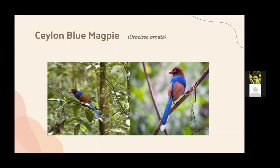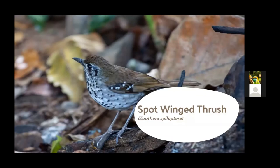Let's move on to the next bird, the spot-winged thrush. It has white spots on the wings and is easy to make out. The face is marked strongly with black and white. Its habitat is densely shaded forest, and it forages for invertebrates on the forest floor. It lives in the wet zone, lowlands to mid hills, and emerges to feed on trails at dawn and dusk.